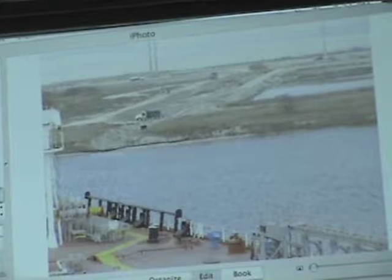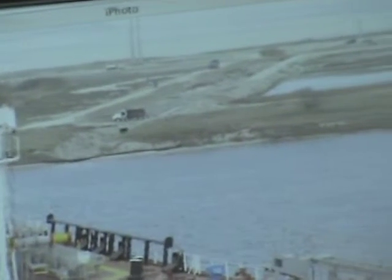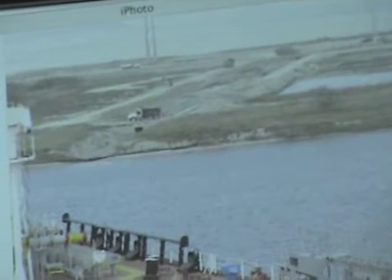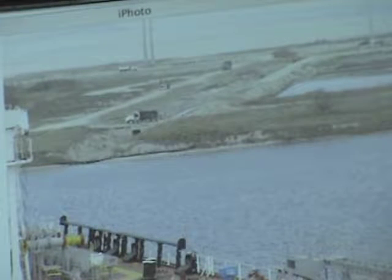We have little landmarks and stuff. If you'll notice the little mesquite tree on the bank there, it shows us the widest point of that particular basin. That's New Aces Bay in the background, by the way, just for reference.